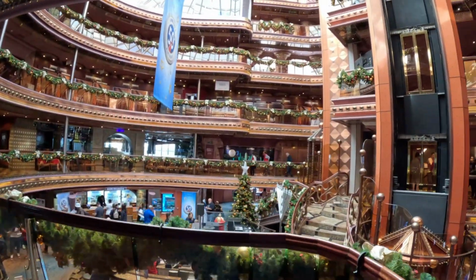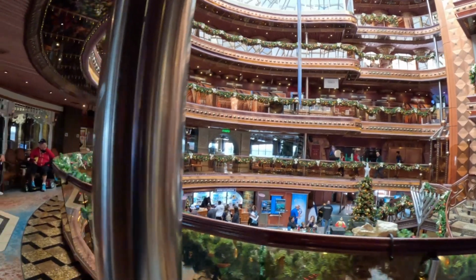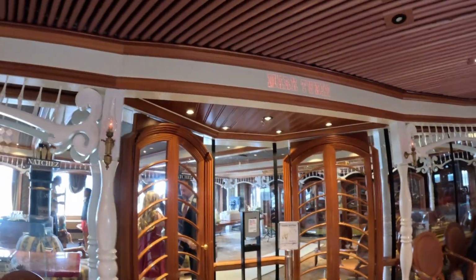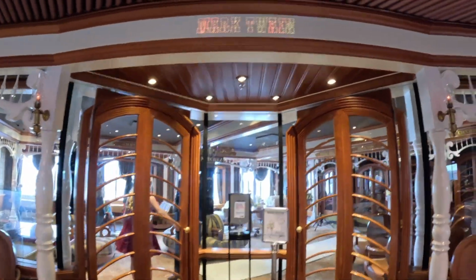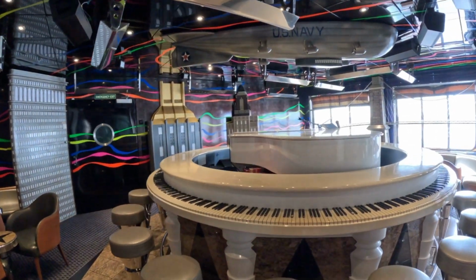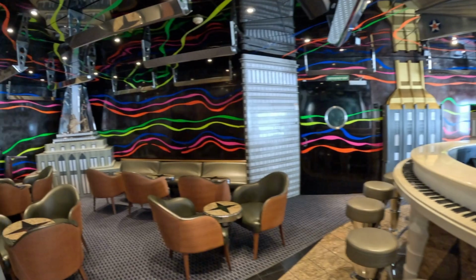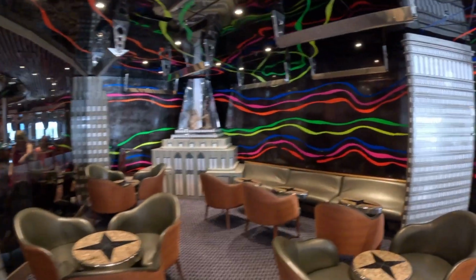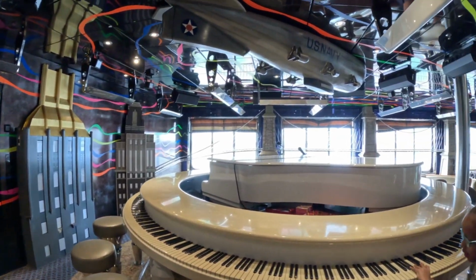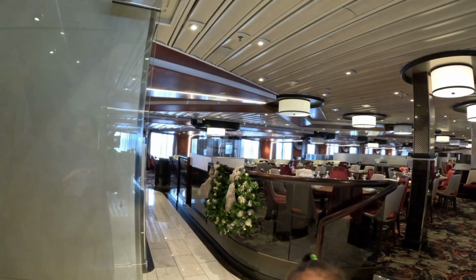Also, something that I love about these Fantasy class ships are these beautiful atriums. You will not find these on the newer Carnival ships, so I do miss those. But here is a library for you if you want to study or if you have work to do. And there are also board games and different things there for you. And here's the piano bar. They will have nightly entertainment there. It's a really cool space to hang. There is a bar, but you just tip the performer and they will play whatever you would like to hear.